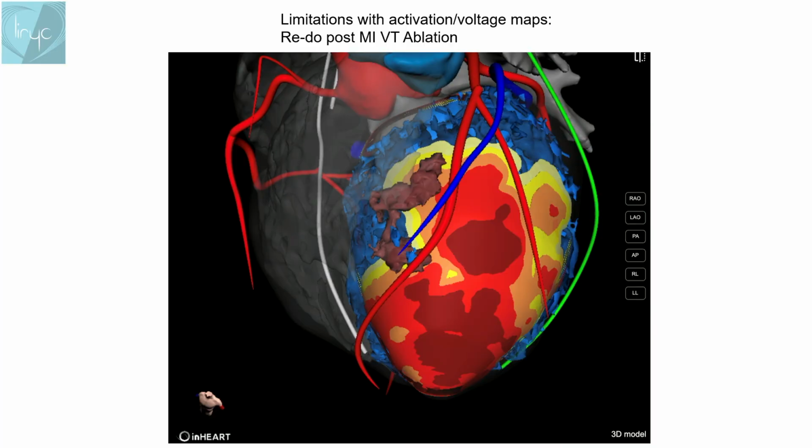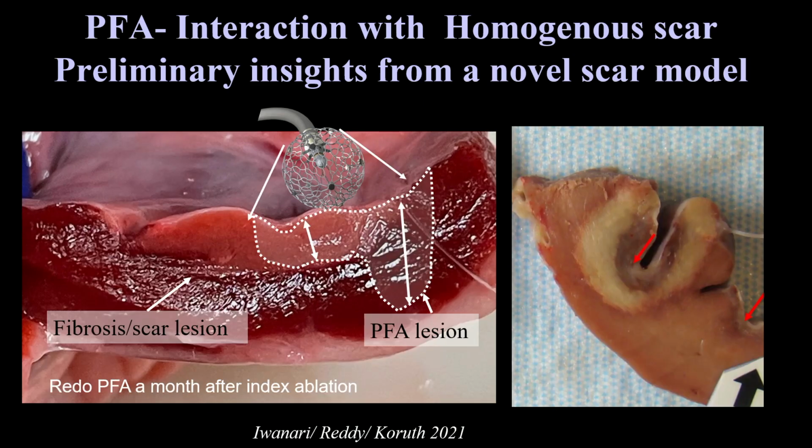And they did a good job because they ablated what I think was probably the exit. It makes sense. I mean, they were right, but they ablated in an area with a large thickness. This is why it failed, and the patient had a recurrence. While the second ablation was done right in the middle of the isthmus because they knew where the most vulnerable part of the isthmus was localized. And so this illustrates the benefits of using PFA over RF. It penetrates deeper in case of scar.